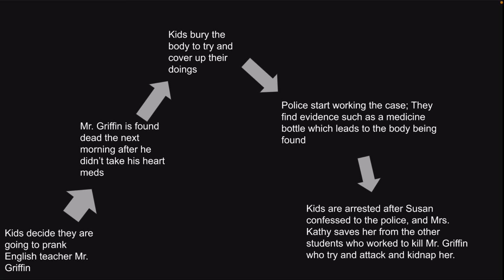So, about the book itself, the storyline of the book is created when a couple of students at high school in Sandia Mountains play a prank on their English teacher, whose name is Mr. Griffin. However, it takes a terrible turn, and they end up killing him. After killing him, they have to figure out what to do with the body and how to evade the police.